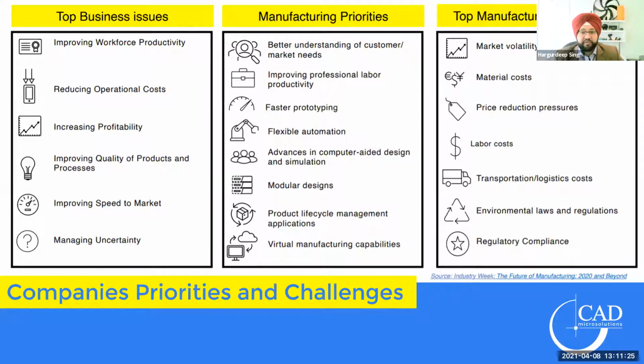Environmental laws are constantly evolving and changing, where there's been a focus on sustainability for a couple of years now and it's still moving forward strong. So we have to look at that. Now, regulatory compliance, so there's a range of challenges. It's not easy to do business in 2021. There's a lot of different priorities on the table.